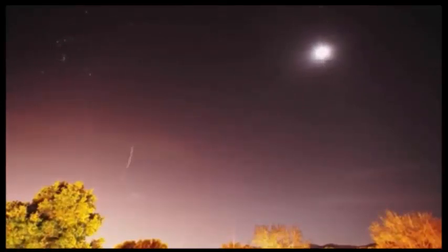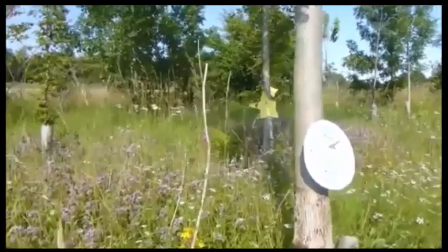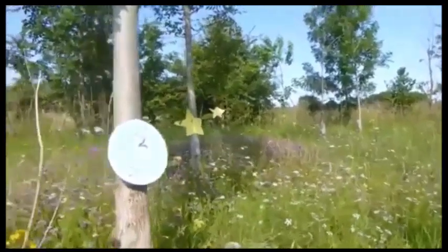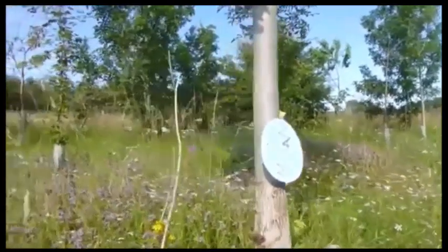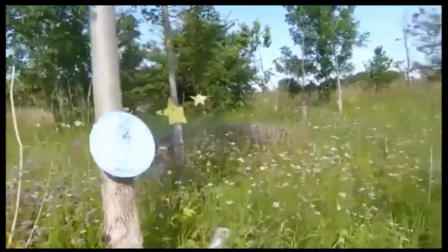See how the moon travels at the same speed and direction as the stars? They all move together as one, and that's not possible if you believe the official narrative that the moon is a lot closer to the Earth than the stars. They'd all be moving at different speeds. This is the camera, is the Earth, and there's no way that those stars would move at the same speed and trajectory as the moon.